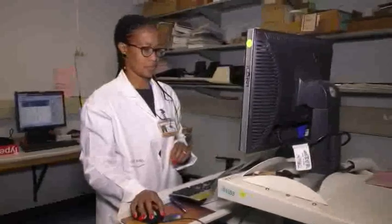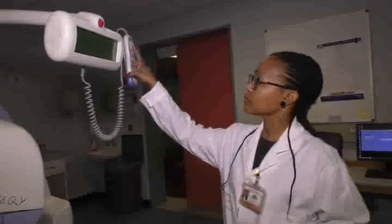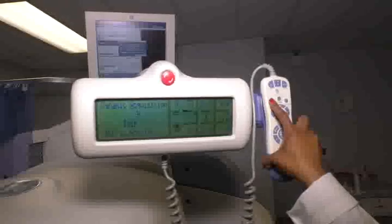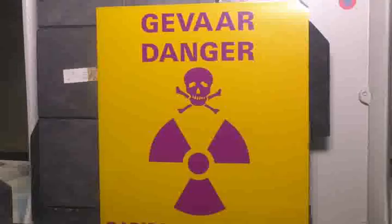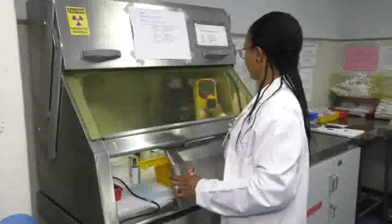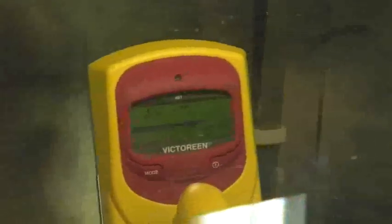Nuclear medicine radiographers are also responsible for the quality control of the equipment they use to make sure that everything is working properly. While working with radioactive material, they are responsible for safety precautions as they see to it that patients and workers are only exposed to the necessary amount of radiation.